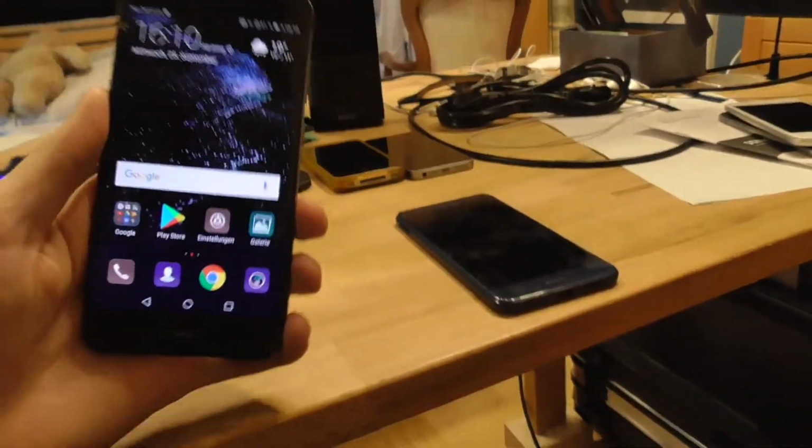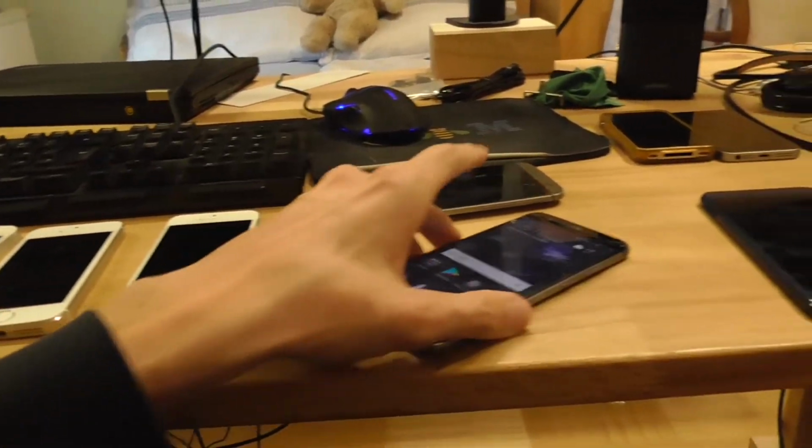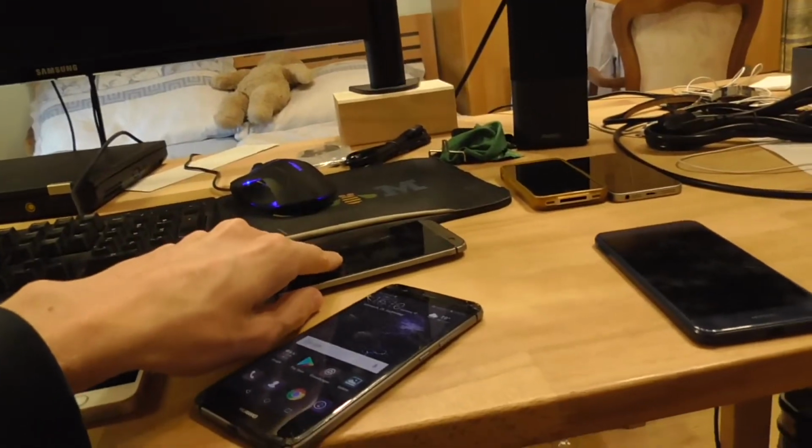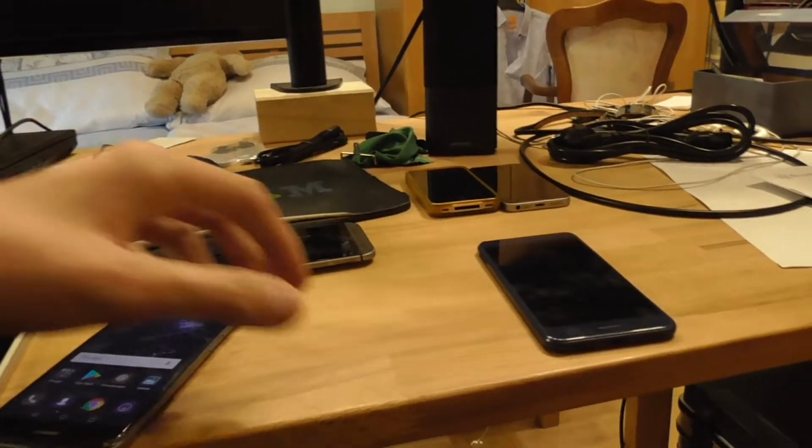So this is probably the best of all of these. Maybe the 5S and these are the best, and the HTC is also pretty good. But since it's quite a bit older, it's not worth that much. But at least it's still working good.